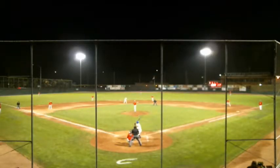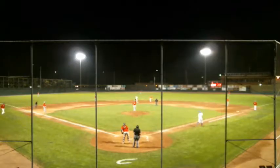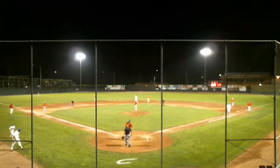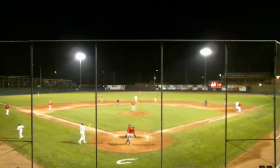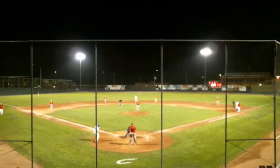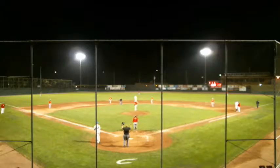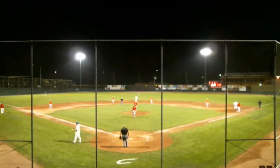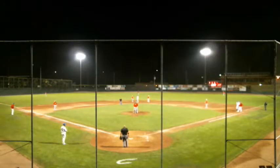3-1 count. The pitch to Outman. Taken just outside, ball 4. So indeed, Outman gets the walk. Now the Crabs with the tying run at second, the potential winning run at first. And here is Newt Johnson. Johnson tied the game once in the 6th inning with a sacrifice fly. And now Alan Crowley is going to go out and have a word with Josh Acosta. The infield obviously in this situation looking for 2.